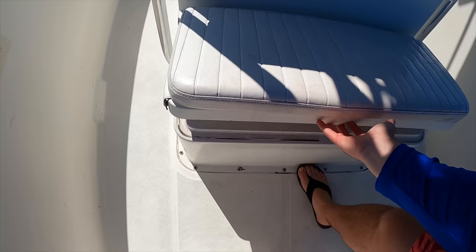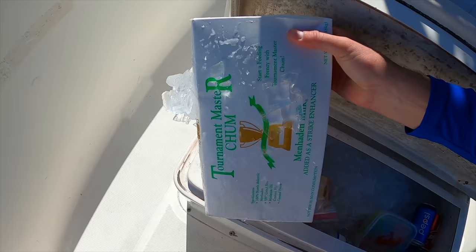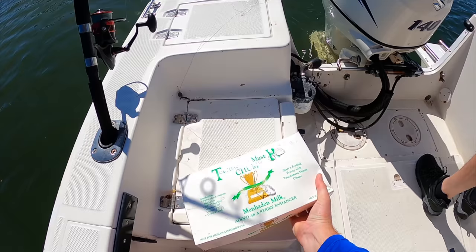So we've learned down here in the Florida Keys, ladies and gentlemen, everybody uses chum. This is Tournament Master chum. I only get the best. Actually, this was the only one they had. It's a big frozen block of ground up fish.